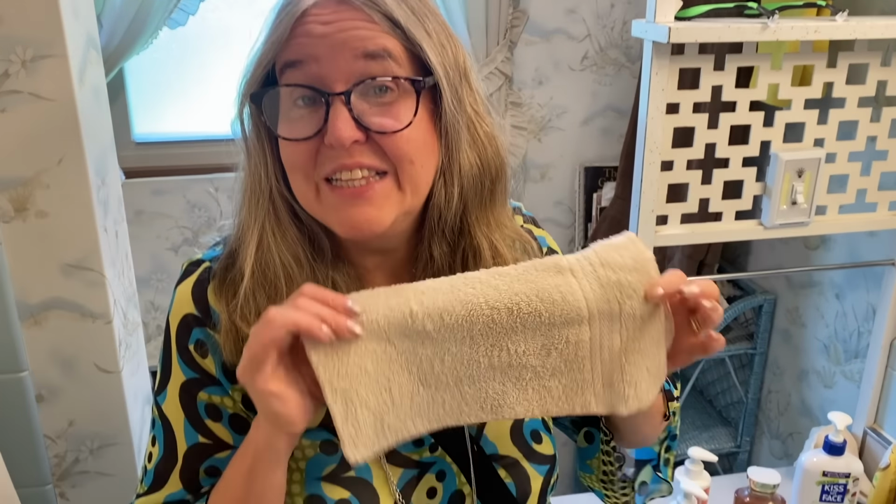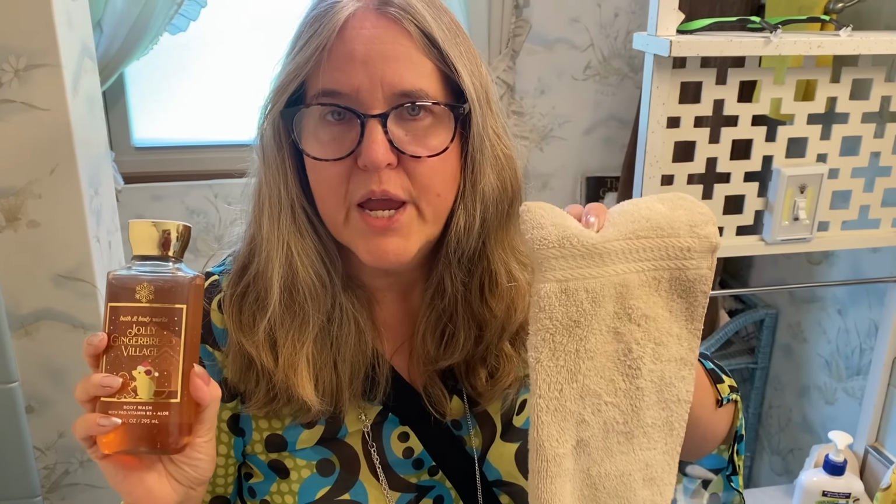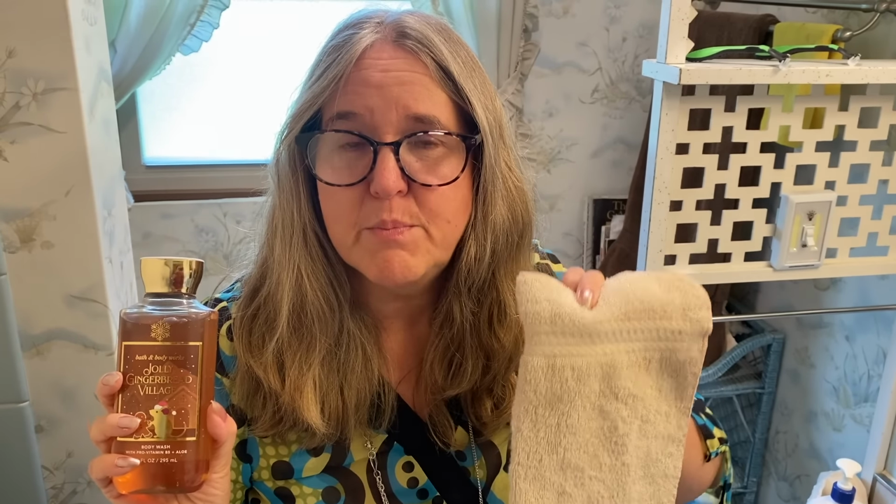Body lotion, apply it right after your shower when your skin is still slightly damp. It will moisturize better and you'll be able to use less of it. Makeup wipes, I don't use them. Just use a clean, dry washcloth. It works. Body wash, use a quarter-size dollop on a wash rag. Don't apply it directly to your body because you'll use a lot more of the product when you do it that way.